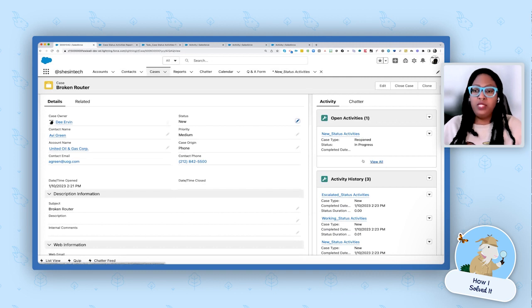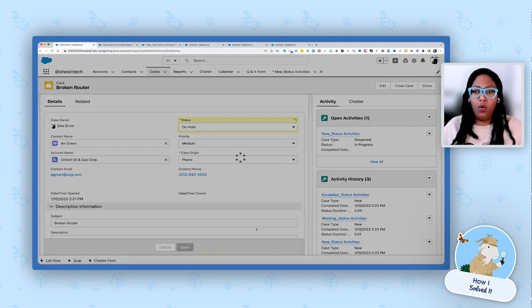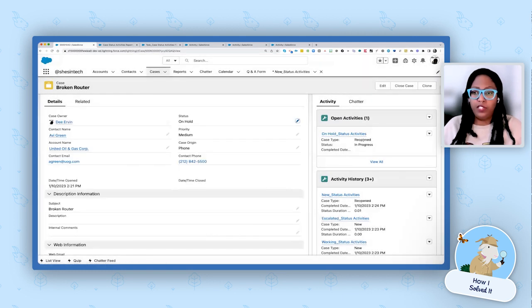So now you have two sets of tracking, one for as the status has progressed when the case was new, and then as the status has progressed when the case was reopened. And it goes through the same process. So let's say when it was reopened, I had to put it on hold. That will also stay as reopened, and it will follow the same model.